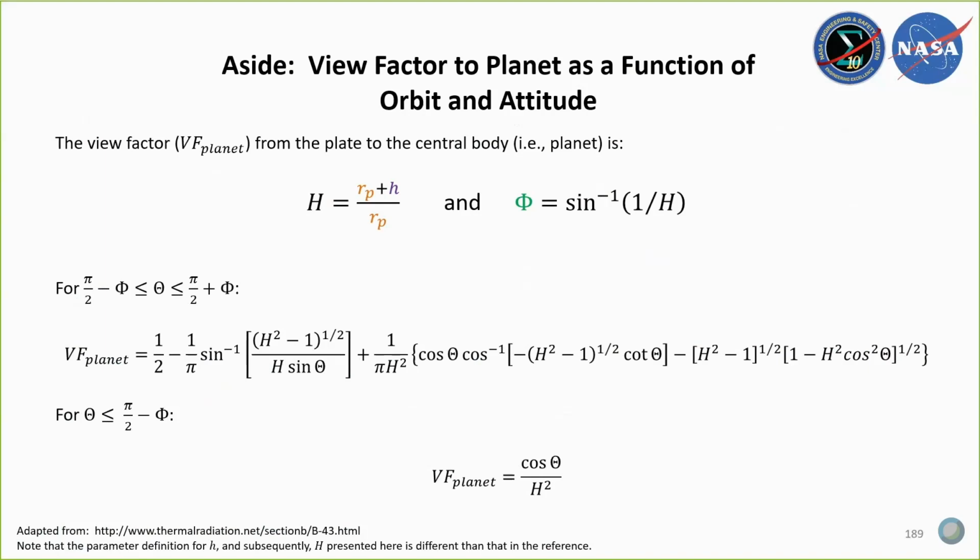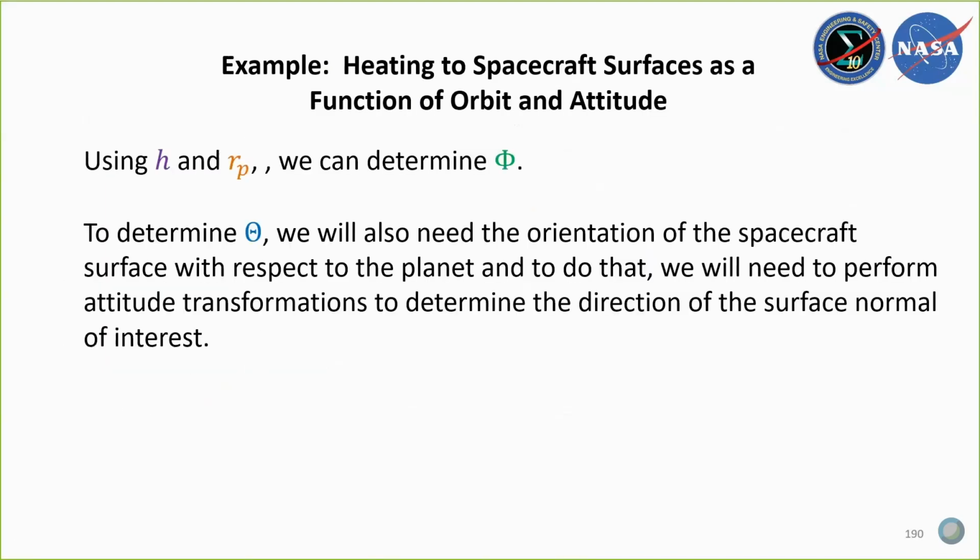But the nice thing about it is that we now have an expression for the view factor to the planet for the cases where pi over 2 minus phi is less than theta, which is less than pi over 2 plus phi. We've got the nasty expression. Otherwise, we've got the expression that's at the bottom there. And then if the plate is pointing away from the planet, obviously the view factor to the planet is 0, okay? So this is going to be important because we want to do all this attitude transformation.